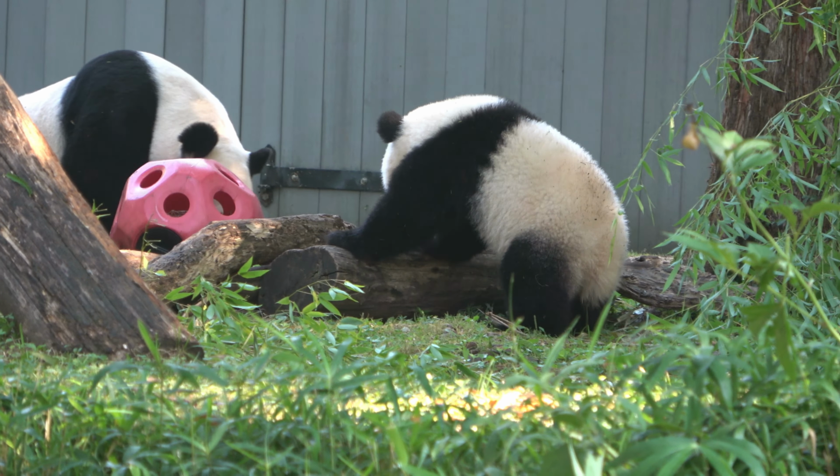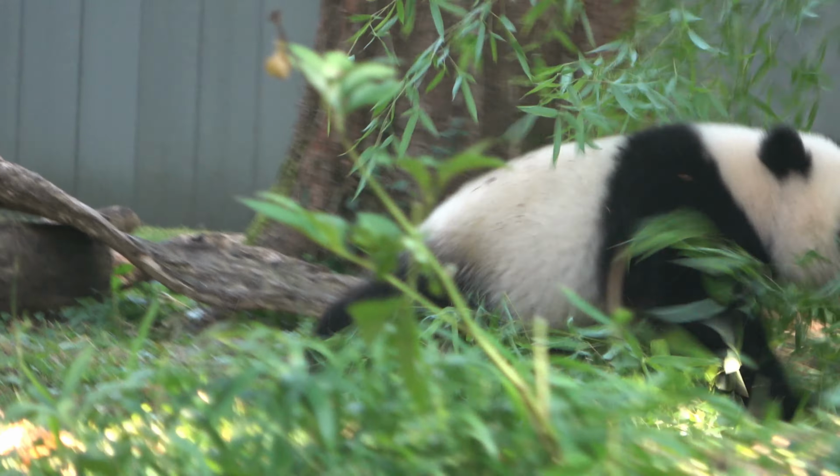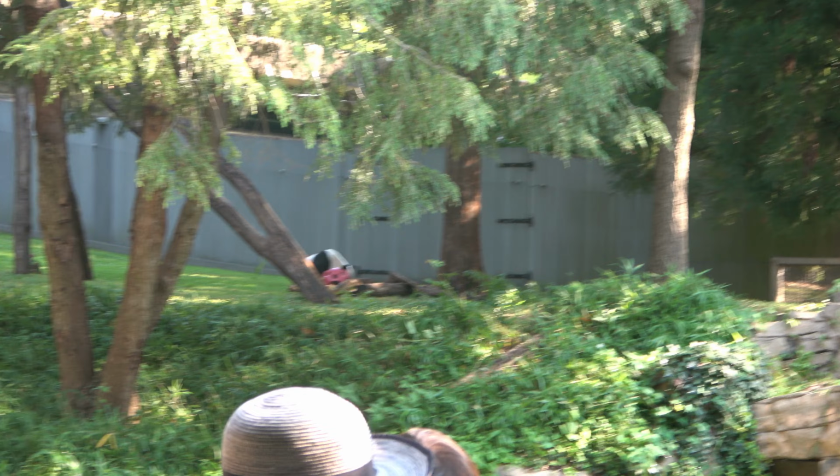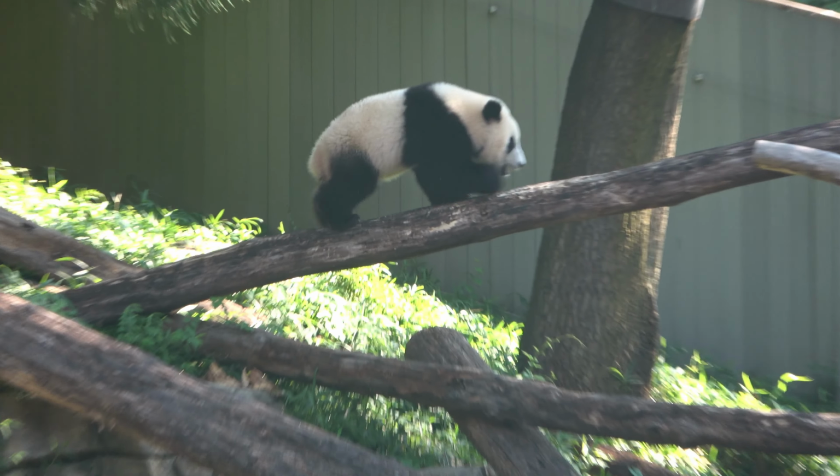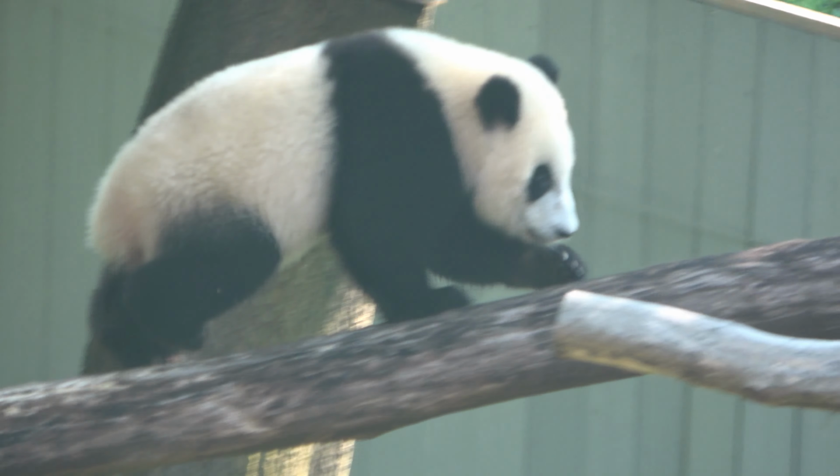And that'll do it for our time at the National Zoo. We were there for a little over 3 hours. Some information about the zoo, it is free to come into, but if you want to park your car, it's going to run you about $30, and you need to book that in advance because they do not have a lot of parking. So keep that in mind if you're going to plan your trip to the National Zoo.